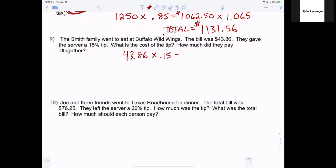43.80. Yes, thank you. Jolie, do you understand why we just did 0.15? Yeah. Because all we're interested in is the tip. What is the tip? It's $6.57. And I want you to put next to that, that's what my tip is. So what did I have to pay the restaurant all together?